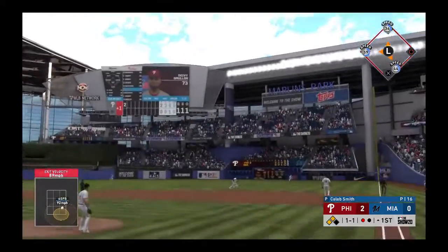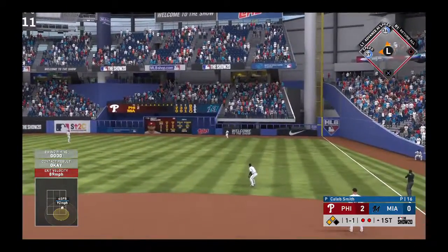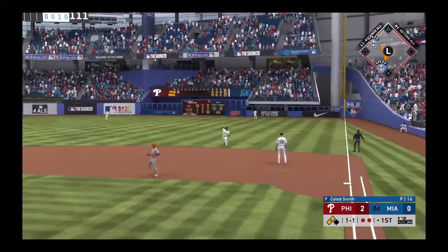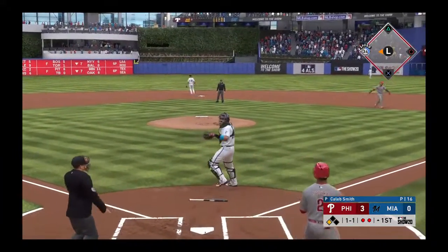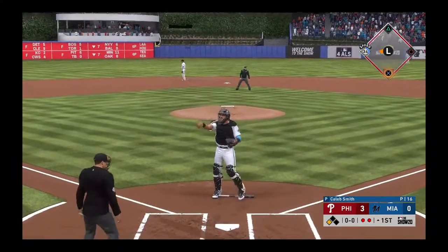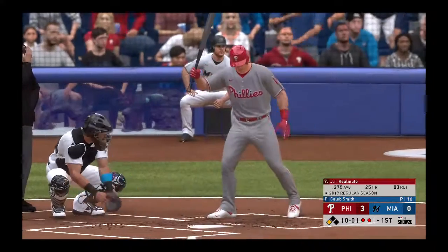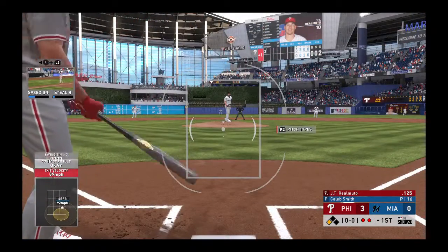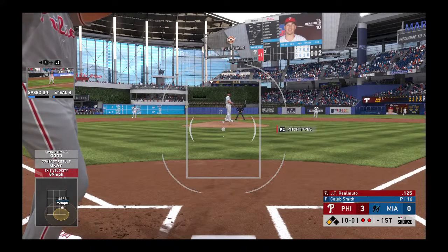Skied into straightaway right. Catch is made. Runner tagging from third. Now it's cut off. A throw to the plate. And he'll make it in to score. It's a sac fly and an RBI, and it's now a 3-0 ball game. One of the things you want to do as an offense, right, is stay fundamental and keep pushing. A great job there. Sac fly pushes the third run across in this inning.